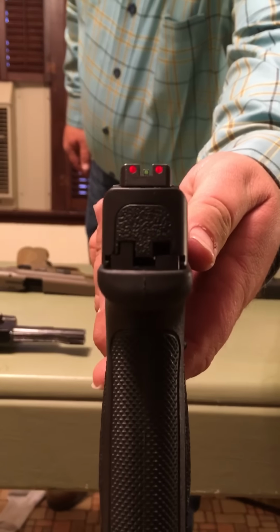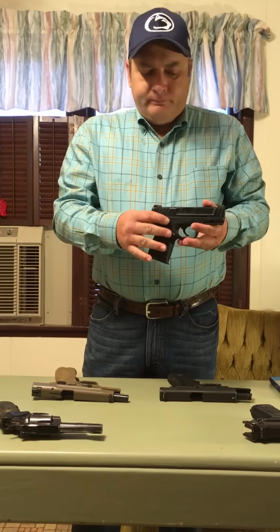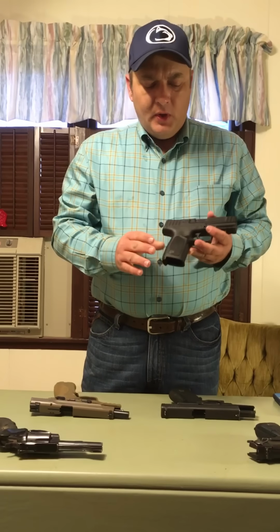On these sights, especially in low light conditions, it is very easy for a person to pick up a sight picture. It's one of the first things I picked up when I was looking at it in the store, and I'm like, oh, I like it. Like I say, it's a good solid gun. The magazines for it are not terribly expensive. We found them for about 20 bucks a piece.